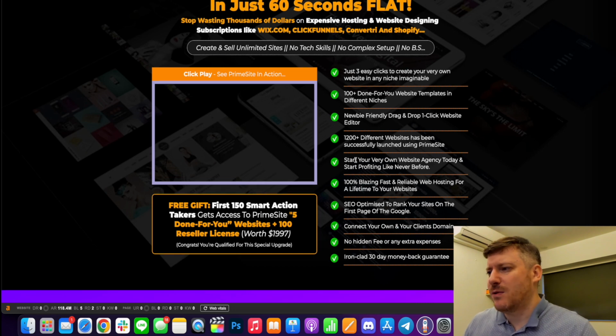Website agency. I wouldn't start a website agency if you're not selling WordPress sites, because when someone wants to pay you, they're going to say, where are you building this site? Because we're going to want full access to it. And if you don't say WordPress, maybe there are some people out there who, if you use Wix or Squarespace, won't mind that. But using something random, I think you might find that they might be like, what is that? What is PrimeSite? It might be a bit embarrassing for you.